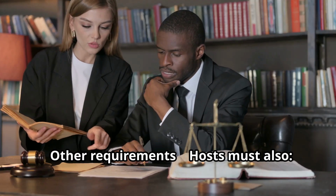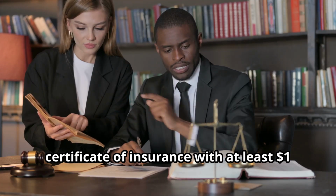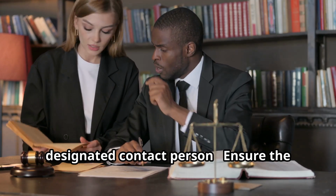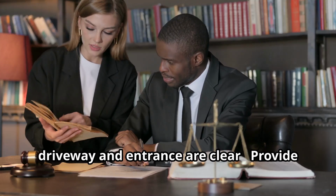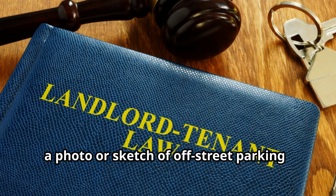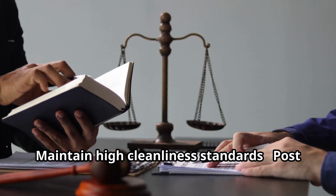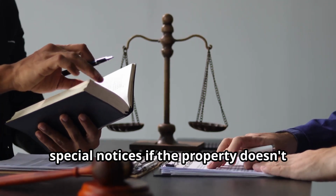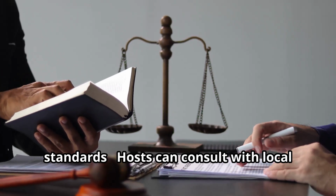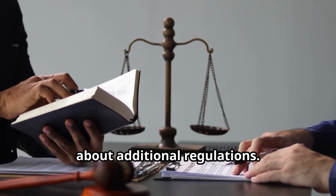Other requirements: hosts must also provide proof of ownership, have a certificate of insurance with at least $1 million in liability coverage, provide a designated contact person, ensure the driveway and entrance are clear, provide a photo or sketch of off-street parking, comply with city noise ordinances, maintain high cleanliness standards, post special notices if the property doesn't meet public food service sanitation standards. Hosts can consult with local governments and tax advisors to learn more about additional regulations.